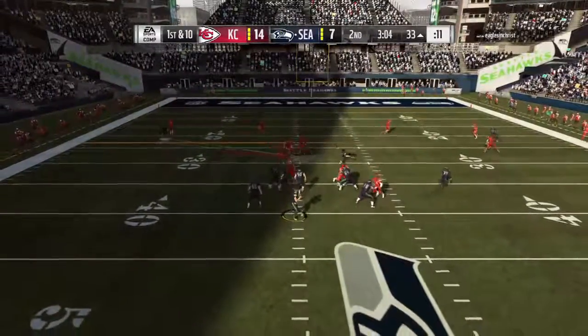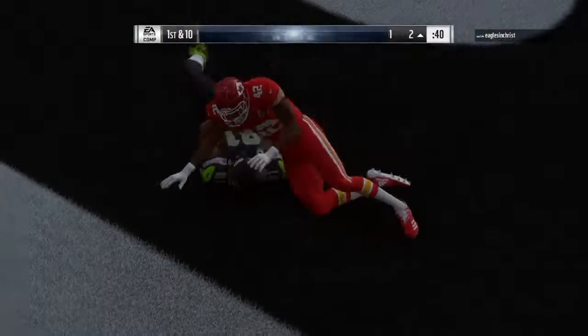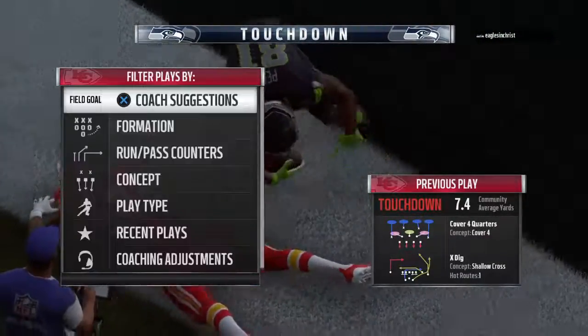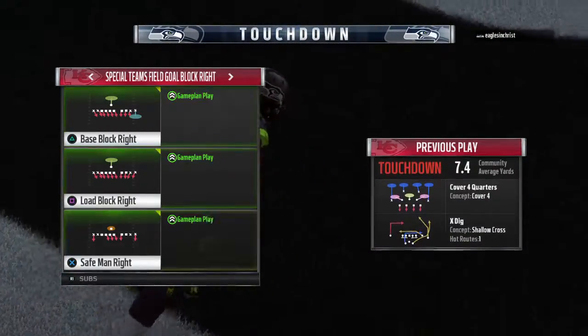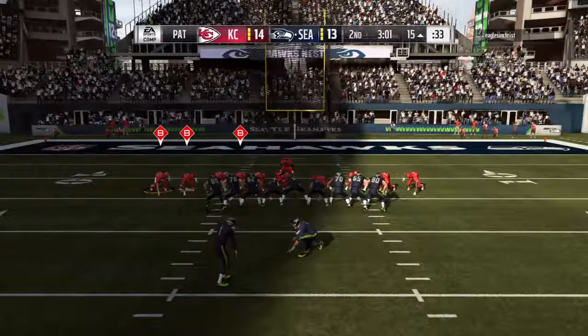Is the biggest key the left tackle? Without a doubt. Control that edge. End zone caught. Touchdown, Seattle. In for the score. And the Seahawks just an extra point away from tying this thing up.